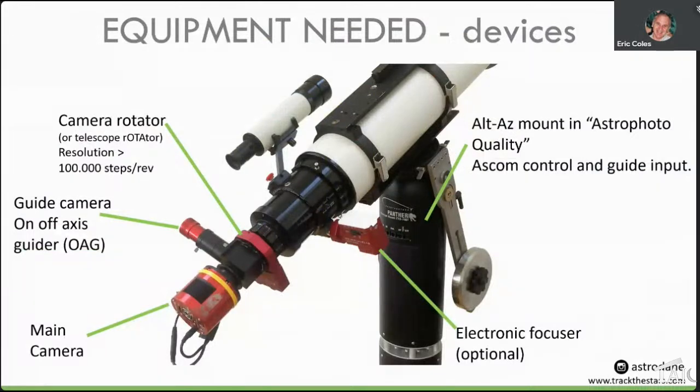Okay, the equipment needed for this. Of course, we're starting with a good quality LS mount, and I've just called it astrophoto quality, just to put some term on it. But we need to be able to do decent tracking and guiding to the accuracy needed to take a good picture, exactly as you would expect from an equatorial mount. And of course, we need to be able to have ASCOM control and guide input. Then it's very nice to have an electronic focuser, especially if you want to do things remotely from the PC.